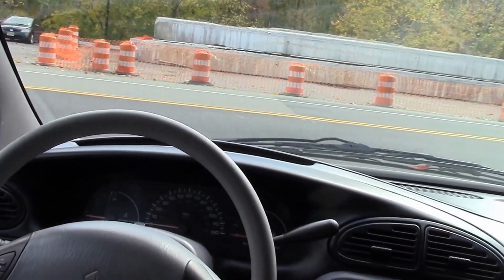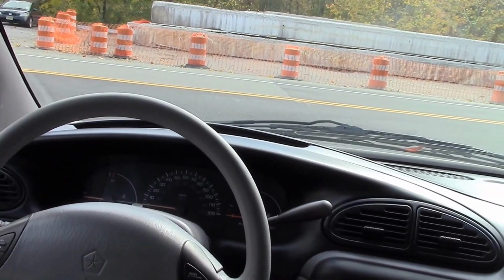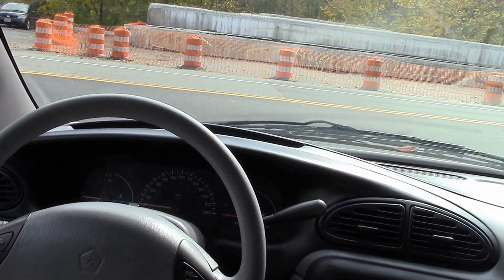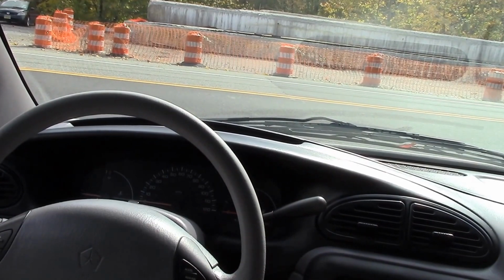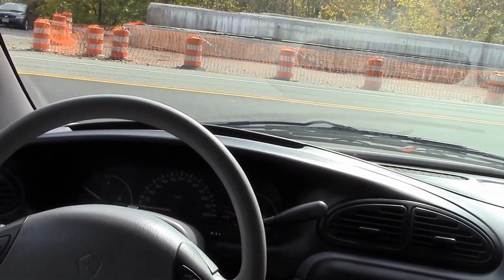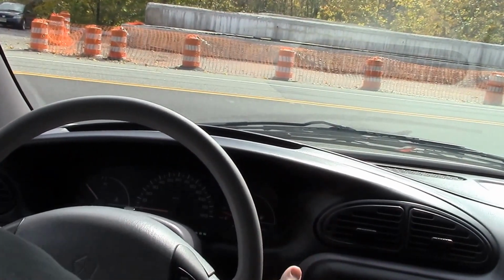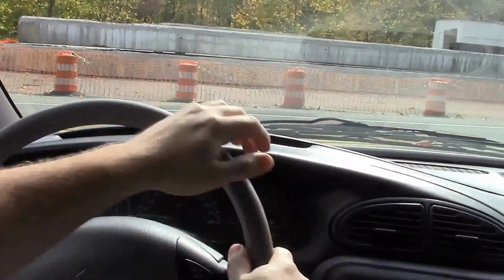Alright, folks. So here we have the 1999 Plymouth Voyager minivan with 114,084 miles, I believe. And what I want to do now is start it after it's been running for a little while, and then we'll take it out on the road. Alright, as you can see, starts up no problem. And now I'm going to take it out here, just kind of let you guys listen to how it runs.